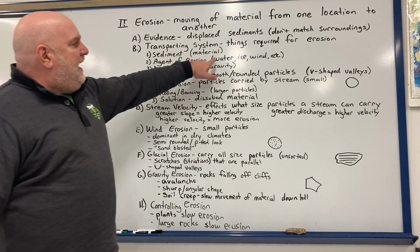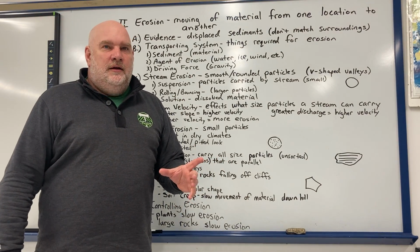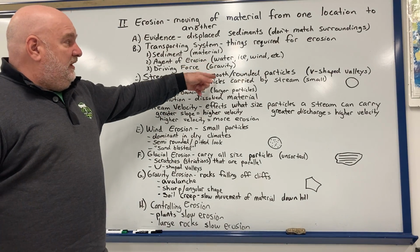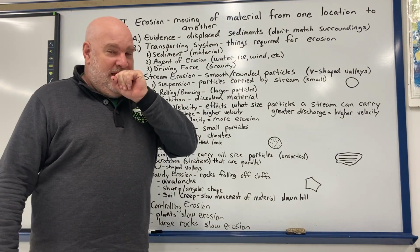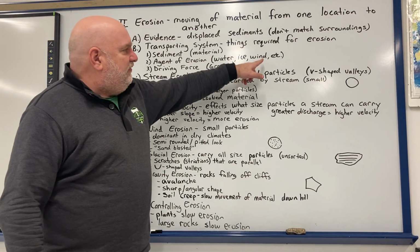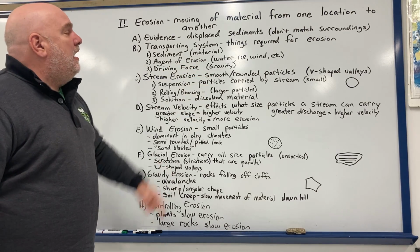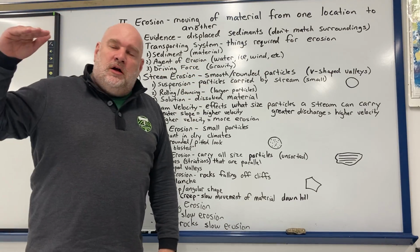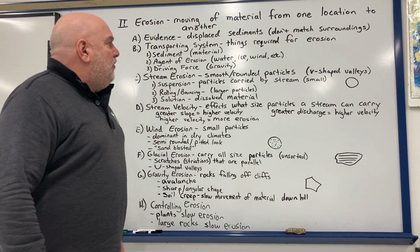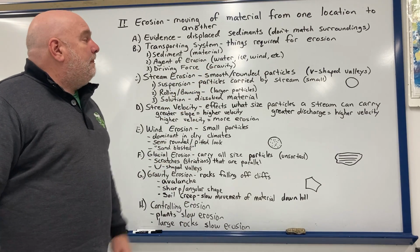Now, something has to make these things move, right? Just a glass of water is not going to cause any erosion. You need moving water, you need moving ice, you need moving air, right? Now, the force that makes this stuff move, the driving force for erosion, is gravity, because it's the water flowing down a stream or down a river. The reason why that water is flowing down a river is because of the force of gravity.